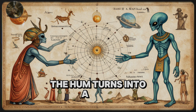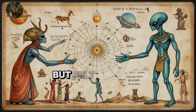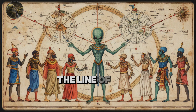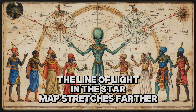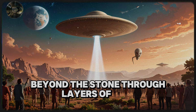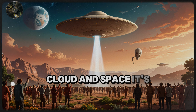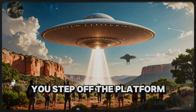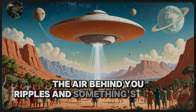The hum turns into a tone, low, resonant, not heard but felt, like your ribcage just became part of a tuning fork. The line of light in the star map stretches farther, now extending through the ceiling. Beyond the stone, through layers of city, cloud, and space. It's a beacon and it's been activated. You step off the platform. The air behind you ripples, and something's there.